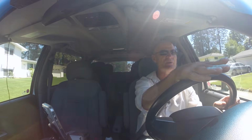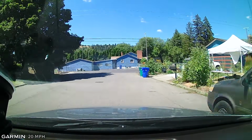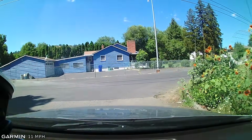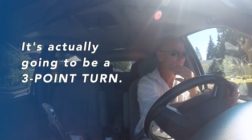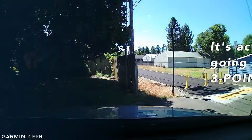And we have to do a U-turn here at the end of the intersection. So nice and slow, pulling over to the edge of the road, coming to a complete stop. Signal to the left, shoulder checking, no one coming. Pull to the edge of the road, we straighten out the steer tires.